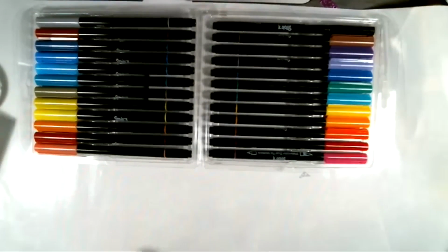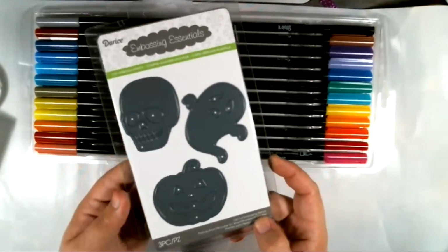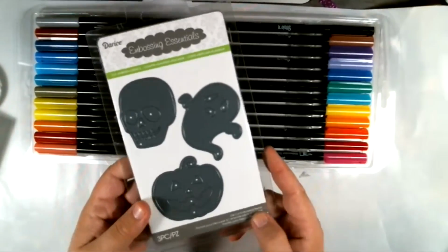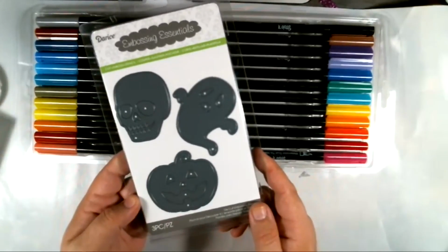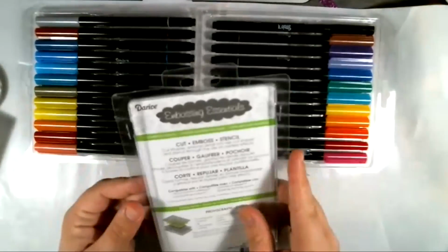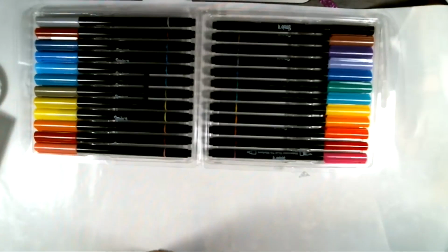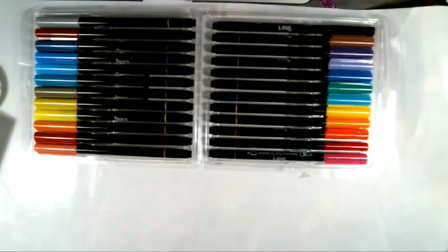Also at Pat Catan's, they had this die set, and if you know me, like most of you do, I love, love Halloween. This set was on sale for $3, so of course I couldn't pass it up. Even if it was full price, I wouldn't have been able to pass it up.